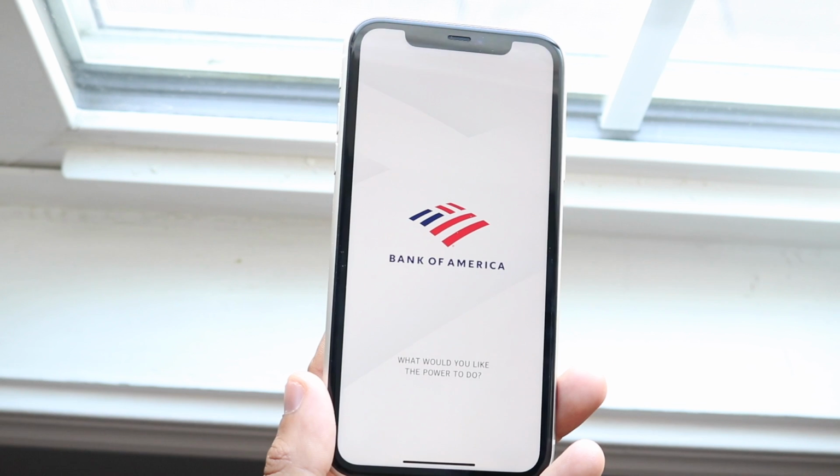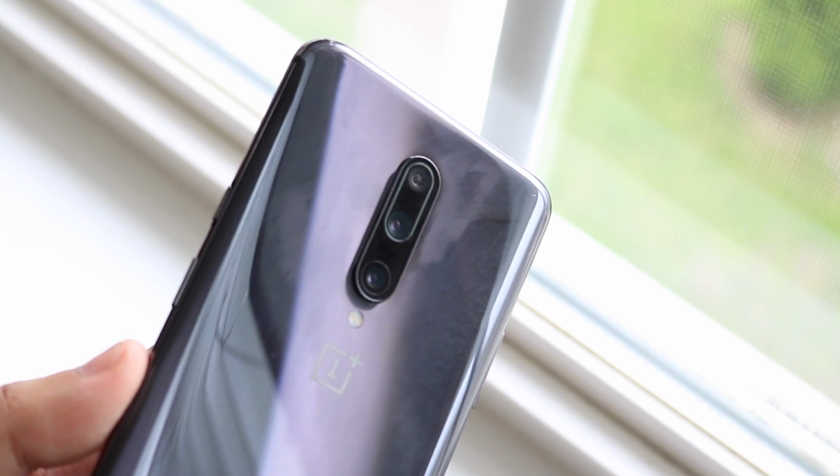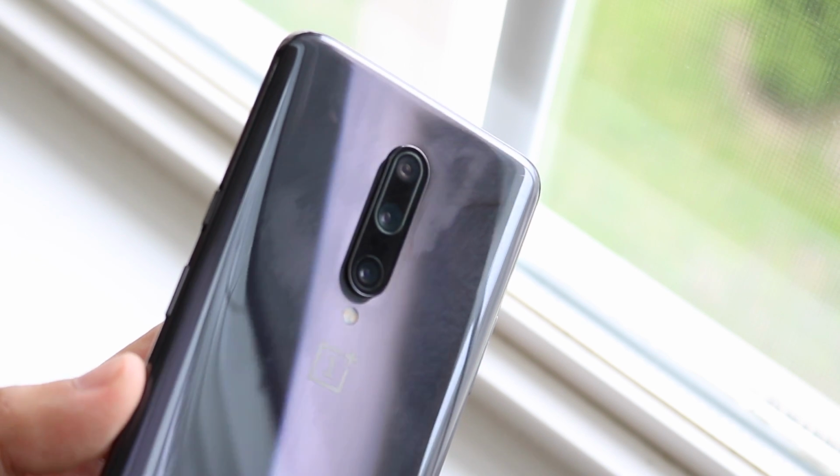So I'd probably recommend, dude, if you're in the market, go pick up a OnePlus 7 Pro. The iPhone 11, still a tremendous device, still has a lot going for it. But as of right now, I would probably pick up a 7 Pro over an iPhone 11.